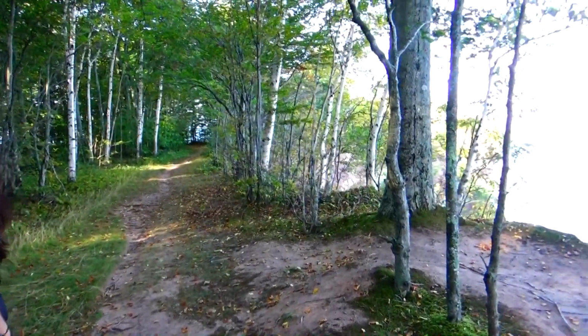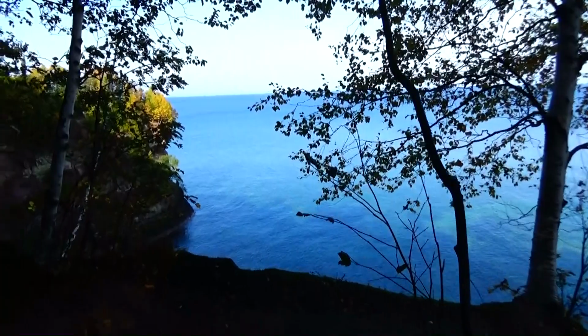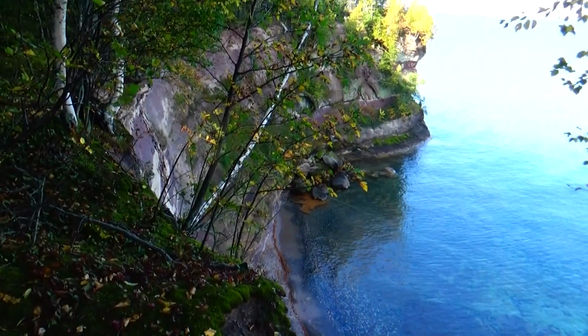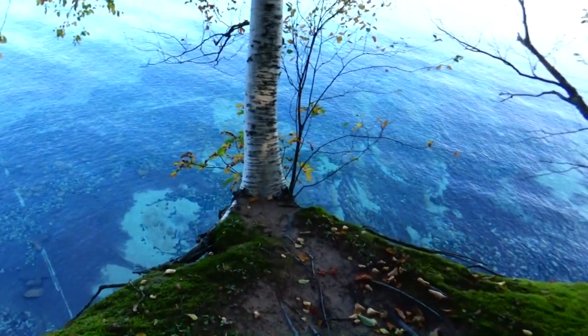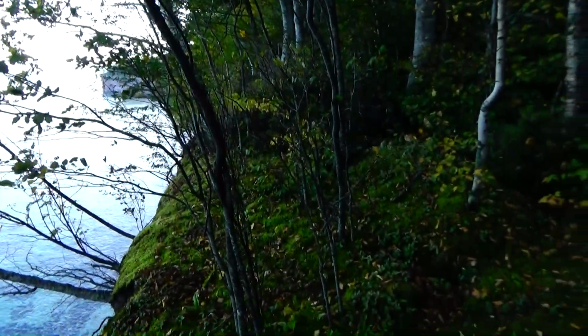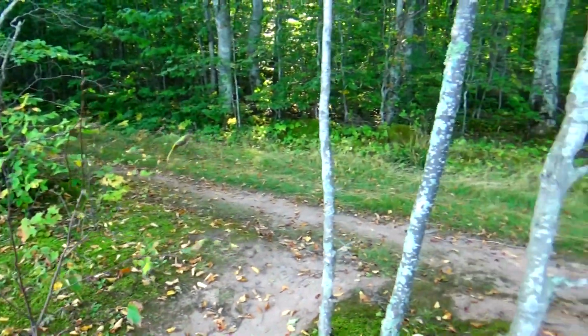Well, since we come up to another viewing area, have to check it out. Yeah, this is nice. A lot of beautiful cliffs around here. This north end of the island and the western end is where you get most of the views. This is really, really nice. Look at the moss on the ground right there. Ooh, those biting flies. Well, there's a few biting flies out today.